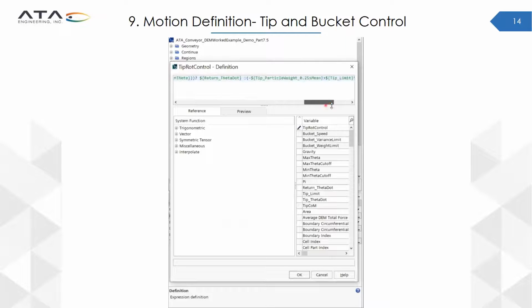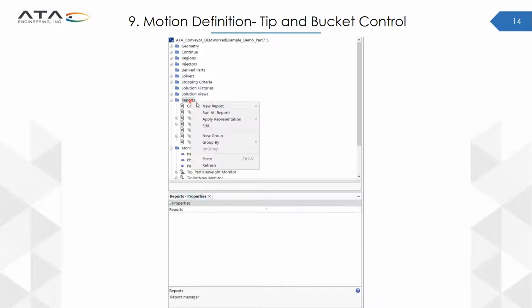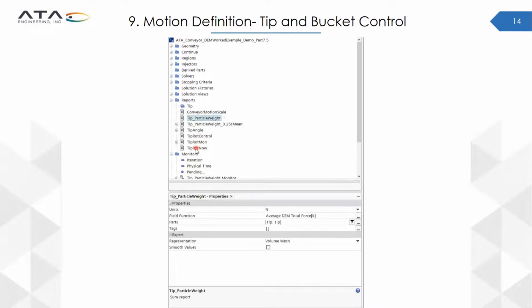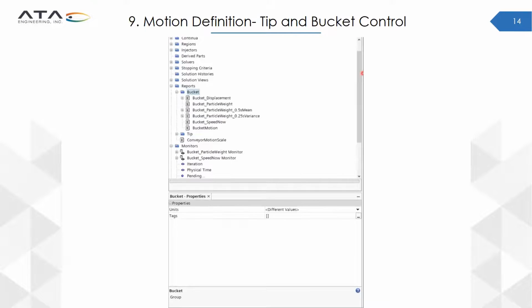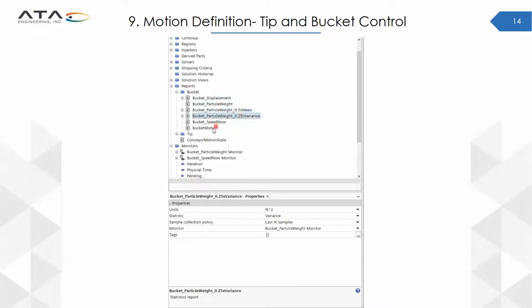And then this is the definition of that expression, but it ended up basically saying, turn to a certain angle and then turn back. And that controls the tip motion. I'm not going to go through the same thing again for the bucket. Basically the same idea. It measures the weight using the DEM boundary force model, and then it checks the current displacement and makes sure that it's sitting underneath the bucket at any point in time.